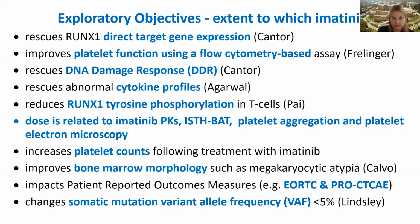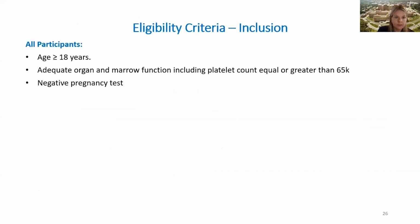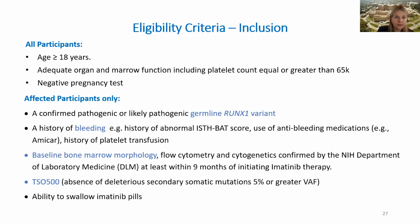He also spoke at the meeting last year. So in terms of inclusion, we are starting with adults from a safety perspective. People will have adequate organ and marrow function. They will not be pregnant. And for every affected person, of course, they'll need a confirmed pathogenic or likely pathogenic mutation, a history of bleeding, such as an abnormal bleeding assessment tool score, history of needing HLA-matched platelet transfusions, and also abnormal aggregation and platelet electron microscopy.